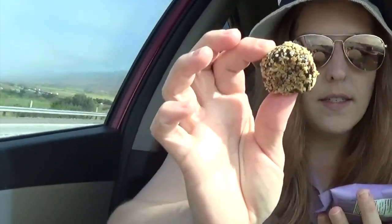Okay. Next is the Noms Energy Bites. So this is what they look like. Organic ingredients: almonds, dates, cocoa, coconut oil, sea salt. Oh, I like that. It's like an almond roca, but not crunchy. And it makes me feel like I'm eating a truffle, but it's probably better than a truffle. Wow. I really like that. Noms Energy Bites, 10 out of 10.